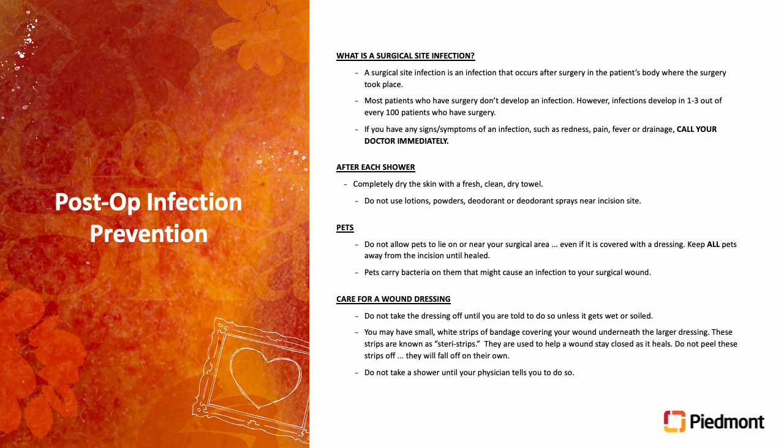Do not take the dressing off until you are told to do so, unless it gets wet or soiled. You may have small, white strips of bandage covering your wound underneath a larger dressing. These strips are known as steri-strips. They are used to help a wound stay closed as it heals. Do not peel these strips off. They will fall off on their own. Do not take a shower until your surgeon tells you to do so.